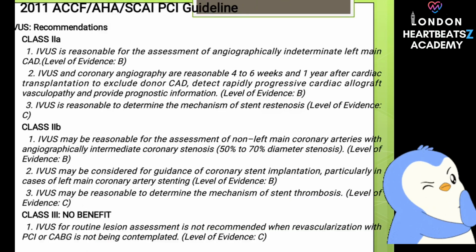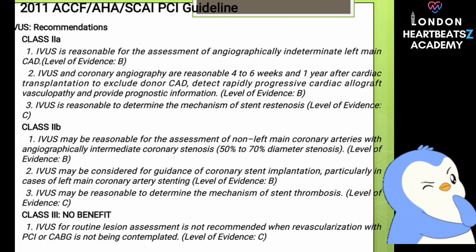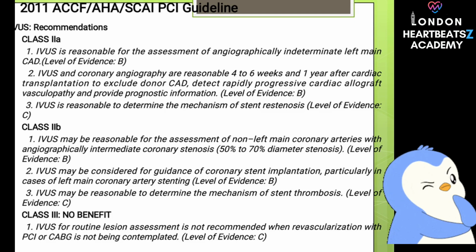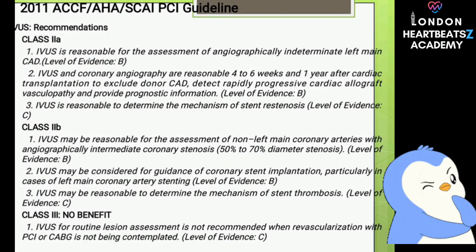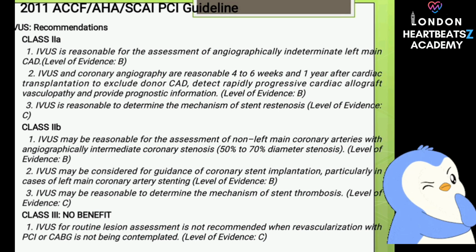Finally, the review provides a summary of the 2011 ACCF/AHA/SCAI PCI guideline recommendations, specifically for the use of IVUS in clinical practice. What are the key recommendations that fall under Class IIa and Class IIb? Okay, the 2011 guidelines. Class IIa means reasonable to use. For IVUS, this included assessing angiographically indeterminate left main CAD, assessing unclear left main lesions; assessment of donor coronary arteries after heart transplantation for vasculopathy, checking transplant arteries; and determining the mechanism of in-stent restenosis. Finding out why a stent failed.